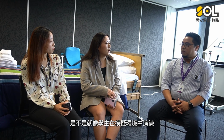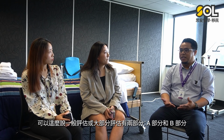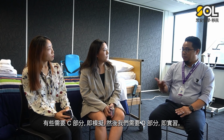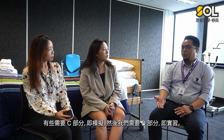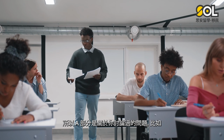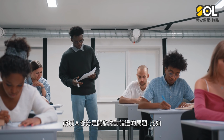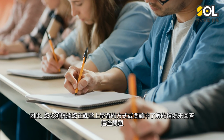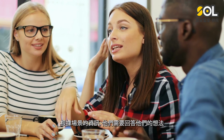Most of the assessments have two parts, parts A and B. Some would require a part C, which is the simulation. Then we have part D, which is the placement. Part A would be about questions. You have discussed terms in aged care, for example, duty of care, what does dementia mean, all those things. So you have to answer them based on how you learned in class or from your readings. For part B, we have a case study. We have a scenario, and the students will be answering the questions based on what they think.